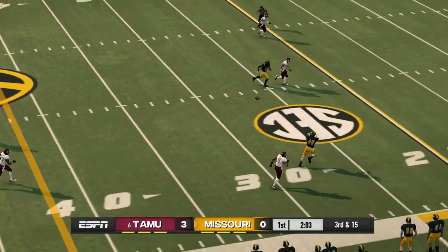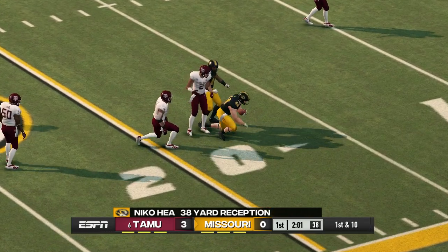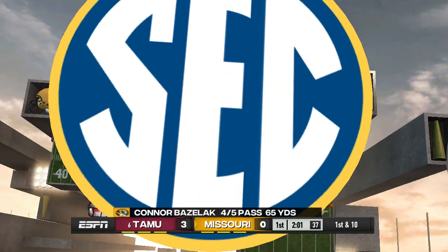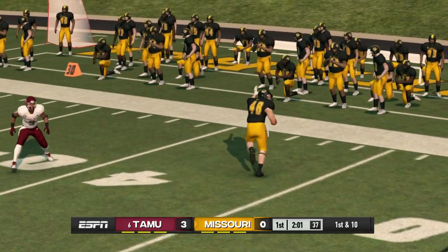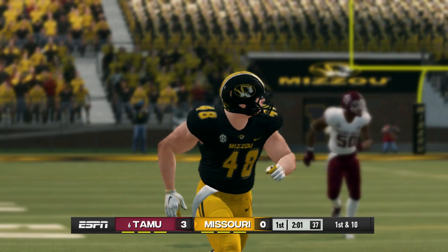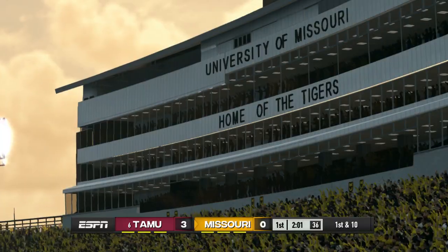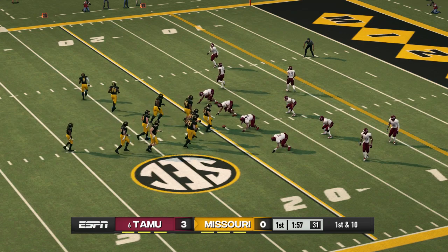He wants it all, going long. And he's taken down at about the 19-yard line. The offense caught him flat-footed to convert that third and long. You can tell by the coach's reaction that that is a huge disappointment. Now it's first and 10 with the defense trying to regroup after giving up the big pass.